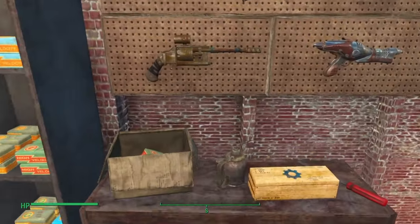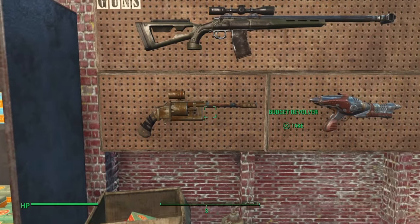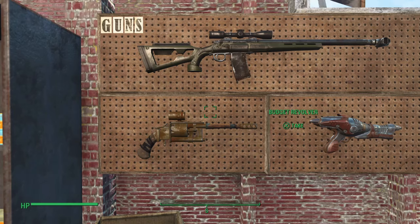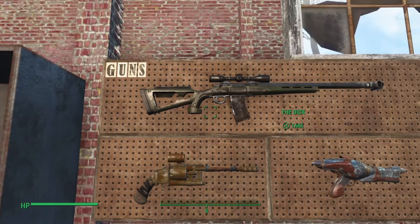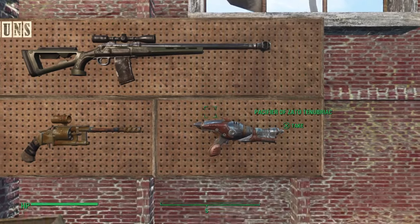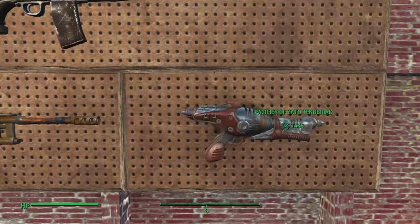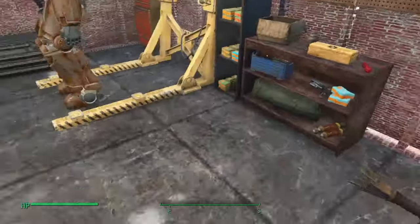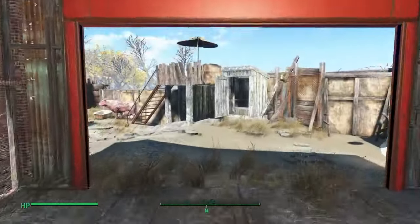And in the back are the guns. A pipe revolver for gunslingers on a budget, an impressive 50 cal rifle with a high capacity magazine, and an alien weapon which in my fiction nobody knows how Will the Weaponeer got this thing or why he would sell it. Whatever the story is, Will's not talking.